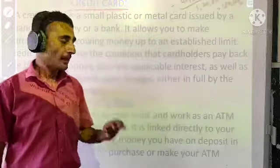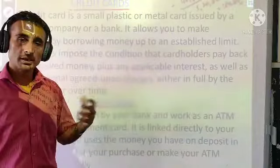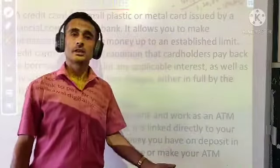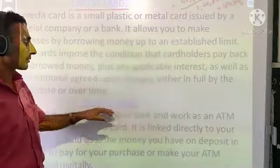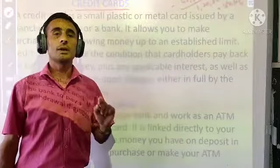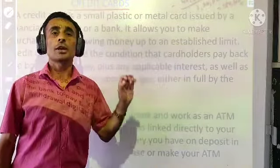Cash payment means make a payment immediately. You make the purchases, you make the payment immediately. Is it clear? So that means if you make a payment through debit card, that means your amount will get deducted from your bank account immediately.